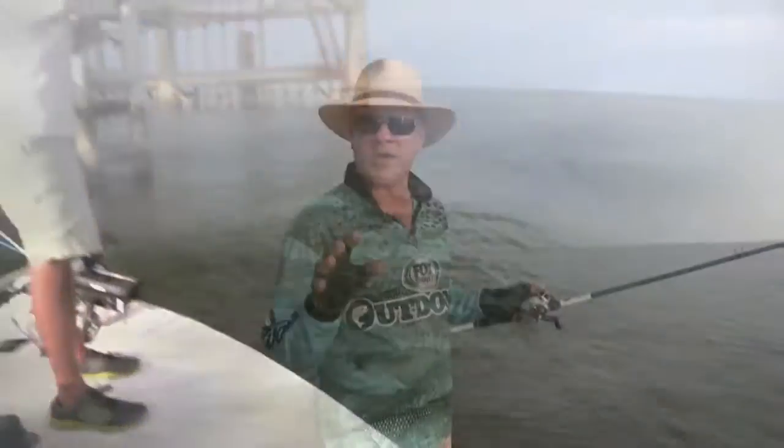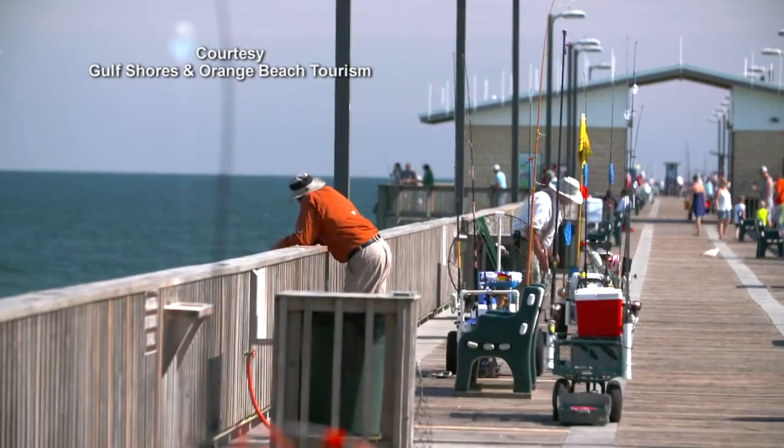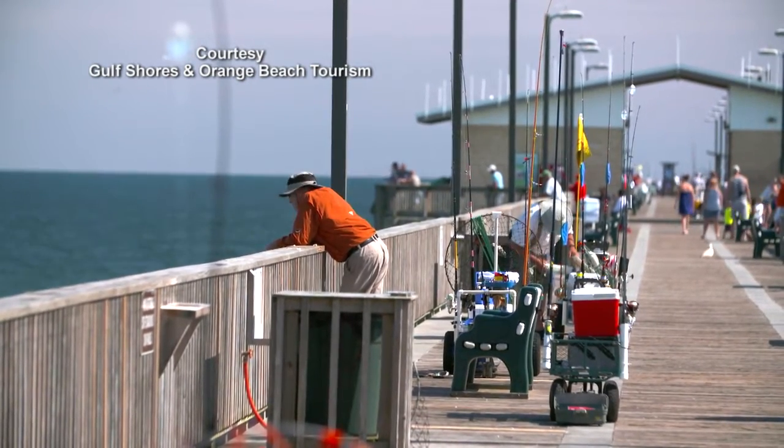3 quick things before we head out to a quick break. First of all, you don't need a boat if you come to Gulf Shores or Orange Beach. It's nice to have one, but if you don't have one, come anyway, because they have the second longest fishing pier in the entire Gulf of Mexico. It's right across the street from the zip lines. That's how you can locate it.